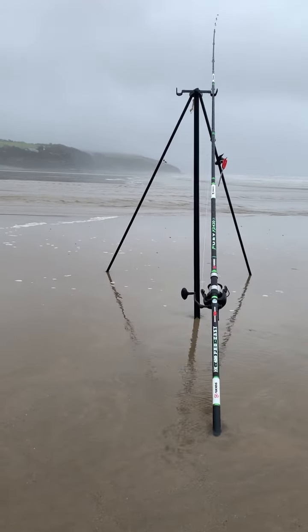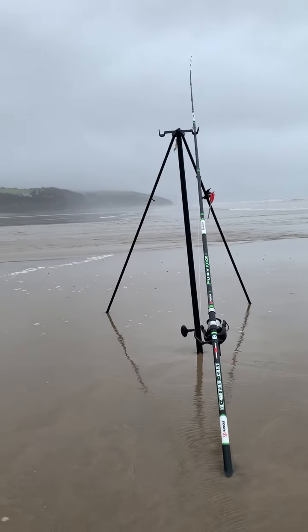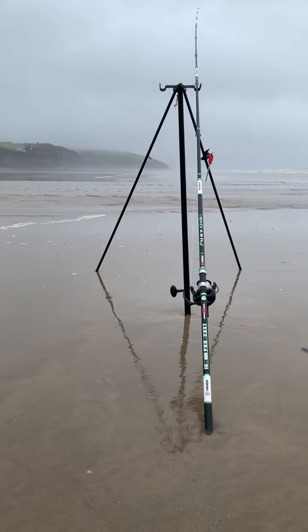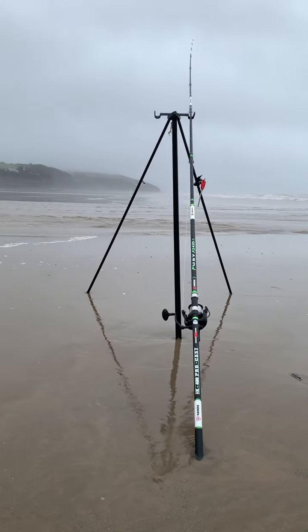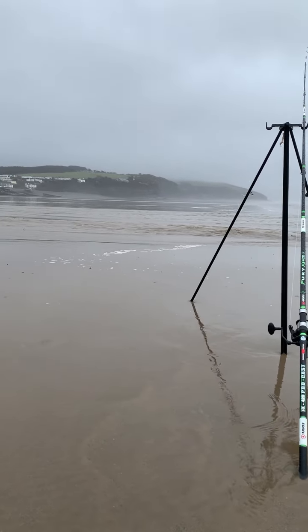Today we are down my local beach in Pembrokeshire and targeting flounders and bass mostly. Got the new Aquos Fury rod, so we'll be putting that to the test and I'll give a little review on it later. But yeah, it's looking good so far.